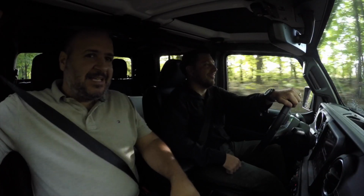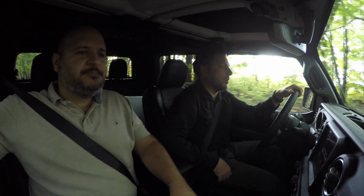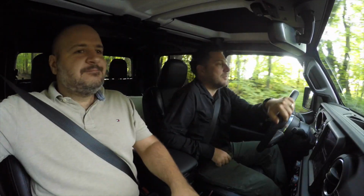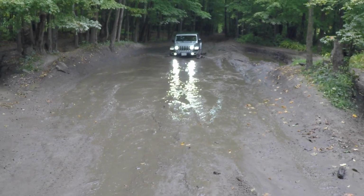I'm obviously upset that this is not a Rubicon. Well, it's an Overland with Bridgestone Dueler tires. Street tires. But I must admit, so far it's been pretty good. I mean, okay, limitations on the tires, but suspension feels great. Nice water puddle, are we gonna make it through? I hope so, because it will suck if it's stuck, I'll tell you that much.